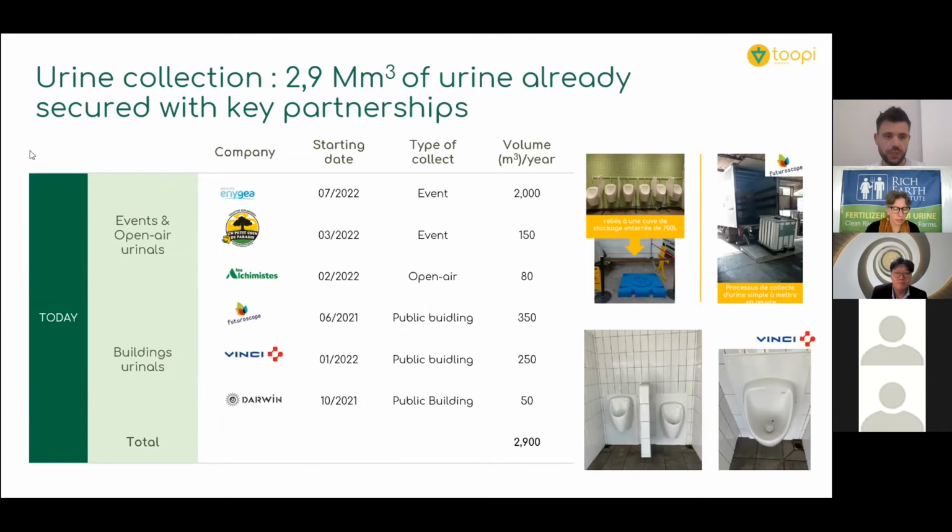So we have 3 different partnerships. The main one is the Futuroscope, which is an entertainment park, like Disneyland Paris, where we have equipped the park with these urinals and a buried tank, where we collect urine directly, which is here in the blue picture. Sorry, it's not very easily visible, but we collect urine and stabilize it directly in the tank, which is also quite easy to do.